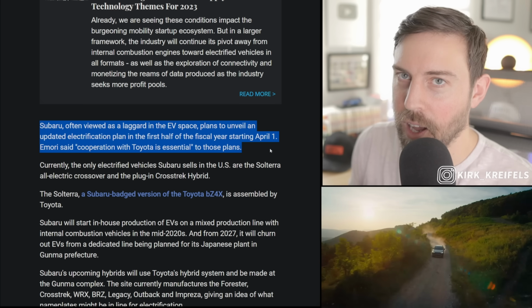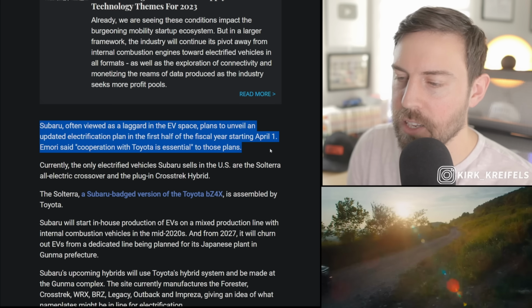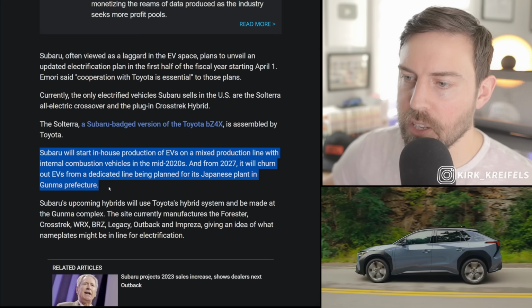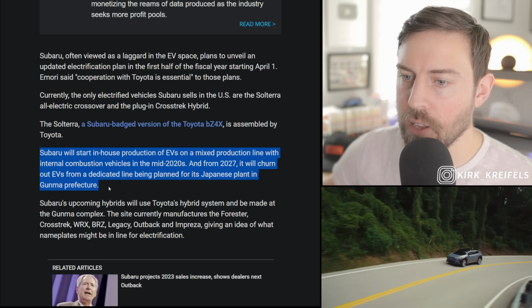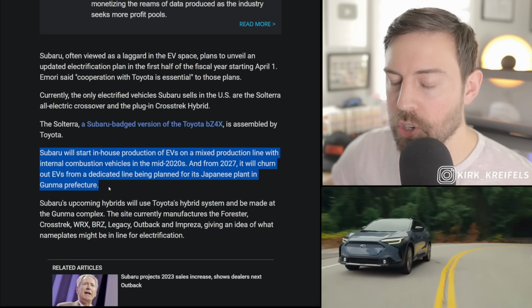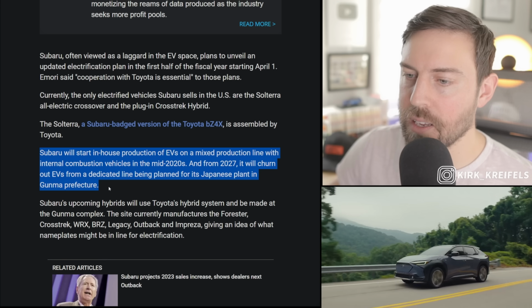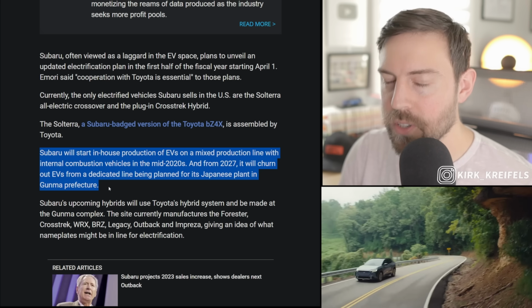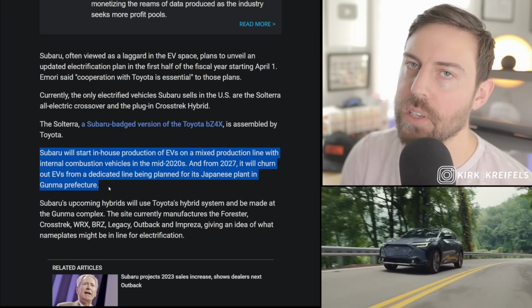That's also when Akio Toyoda steps down and Koji Sato steps up for Toyota. Subaru will start in-house production of EVs on a mixed production line with internal combustion vehicles in the mid-2020s. And from 2027, it will churn out EVs from a dedicated line being planned for its Japanese plant in the Gunma prefecture. So they're saying by 2025, they'll have several EVs.